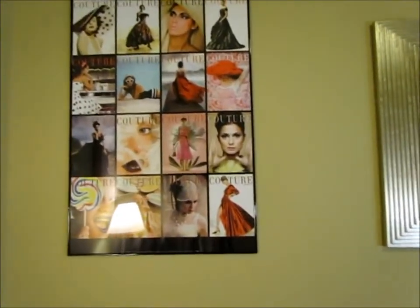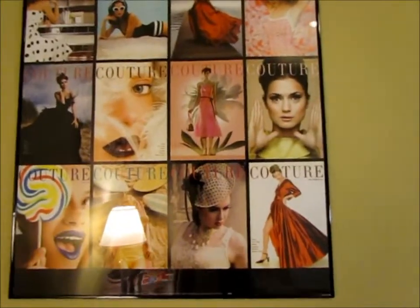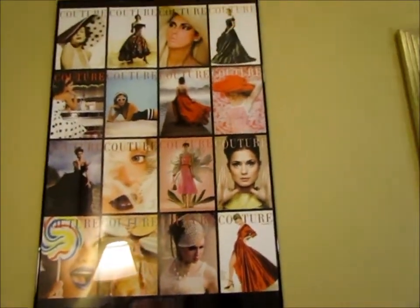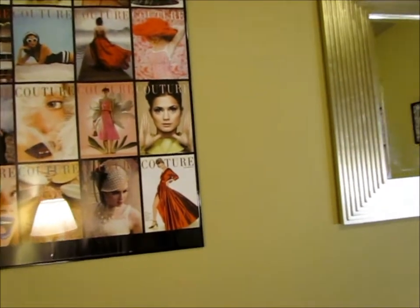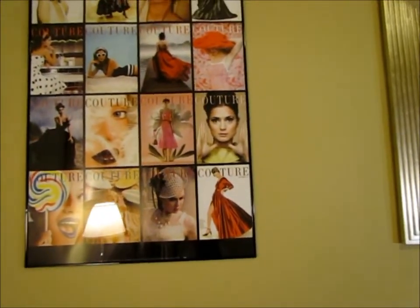This picture here is a picture of different couture photographs. My husband got me this, I believe at Hobby Lobby. He surprised me one day because he saw it and he was like, that's perfect for my wife, obviously. So I love it. I've been wanting to get individual pieces, but he saw this and it's actually perfect. It's one of my favorite pieces here.